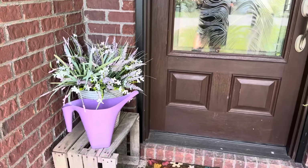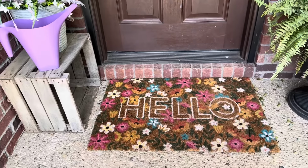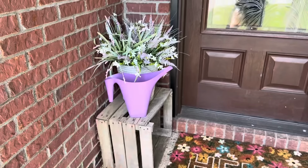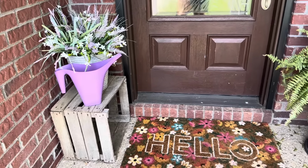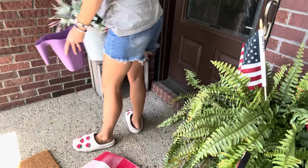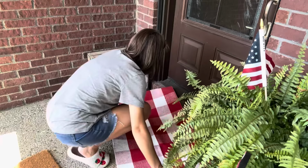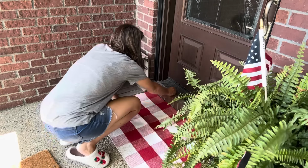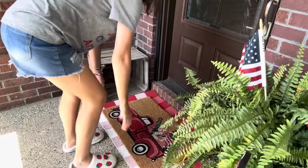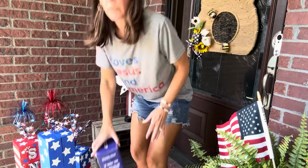So also, I was watering flowers out here. My little purple Dollar Tree watering can. So I've got my Hello doormat out here. I want to switch that out for Patriotic. And we need to bring out our big firecrackers and stuff that we made together. Let me go get everything that we need. I accidentally ordered the wrong size of this last year. We gotta figure out this porch.